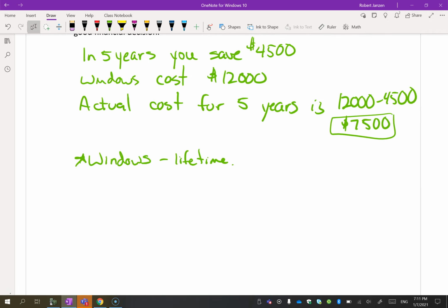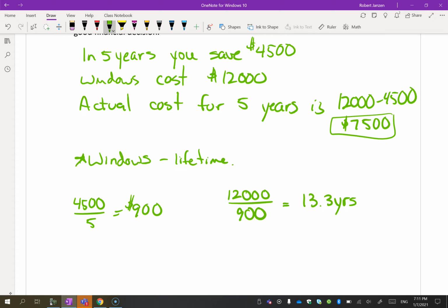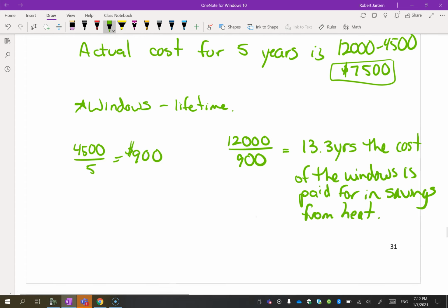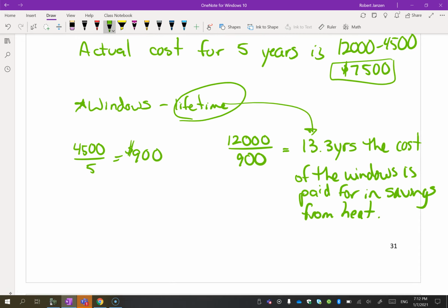In fact, we can calculate that. If we save $4,500 in 5 years, this means we're saving $900 a year. Okay, let's figure out how long it would take to pay that $12,000 off if we're saving $900 every year. This means in 13.3 years, the cost of the windows is paid for in savings from heat. Okay, and the windows, because they are going to last longer than 13.3 years, this is a good decision.